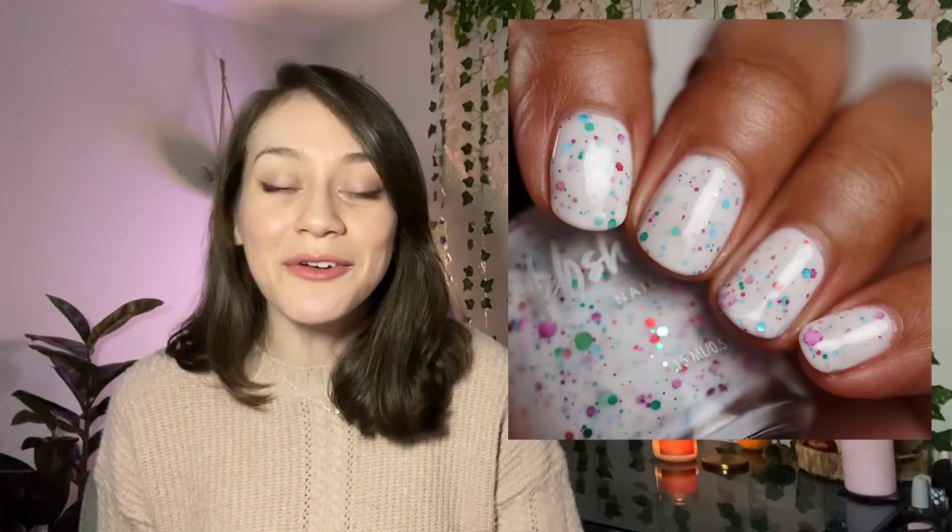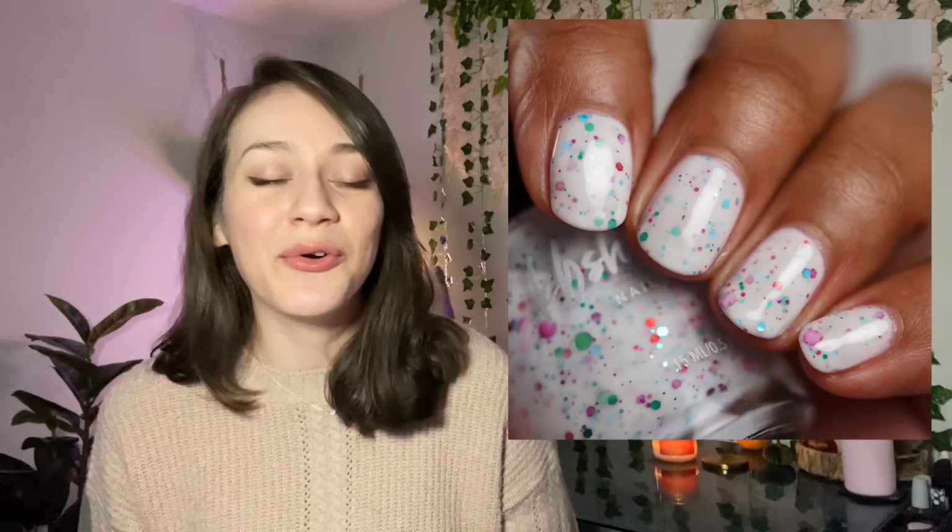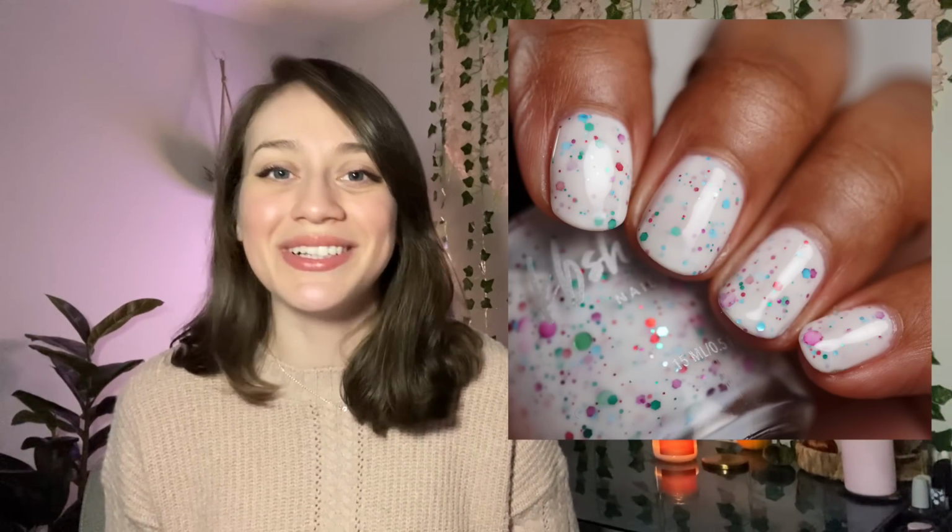I actually think the first shade that I was like, oh my god, wait, I might get this one, was Flocking Fabulous, which was the white creme that had this really cute glitter mix in it.